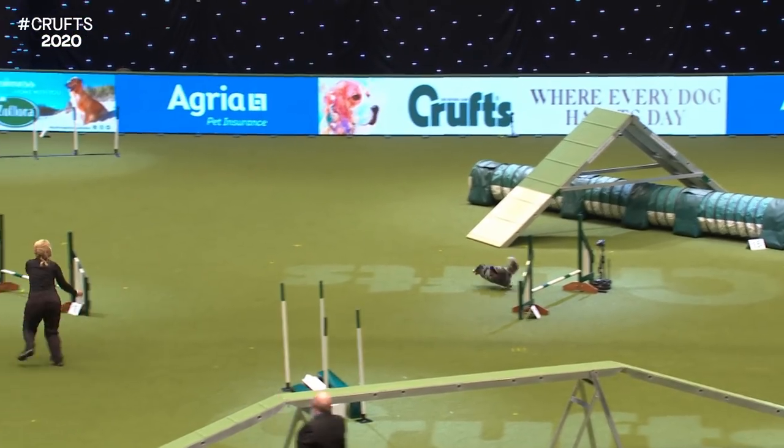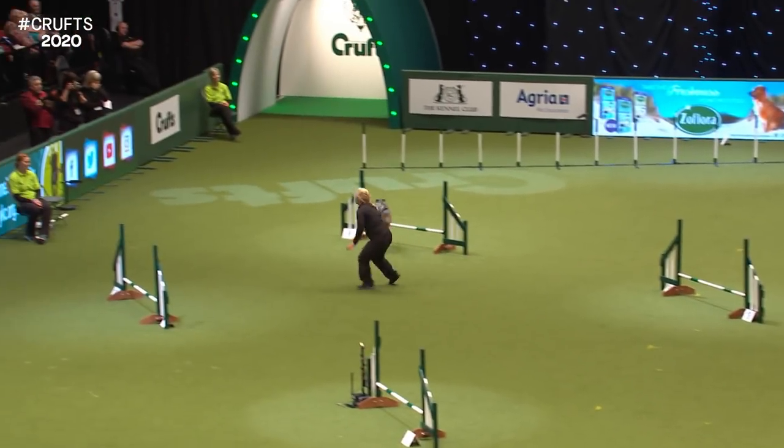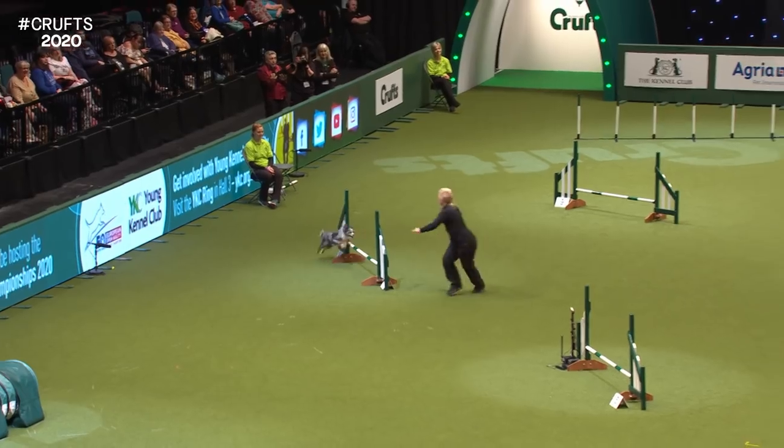Yeah, little tinker sums it up, really. I think that's what she said as well, I think. I'm sure it was, Graham. I'm sure it was.